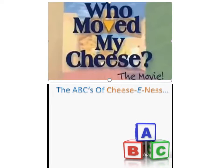Here's the ABC of cheesiness. Yeah, I know that's not a word, but I couldn't find any, so I made it up. The first is A. Accept the fact that cheese moves. Life will always bring challenges and changes. Your attitudes towards them will determine your development and your destiny. If your cheese is moved, get up and go find some more.